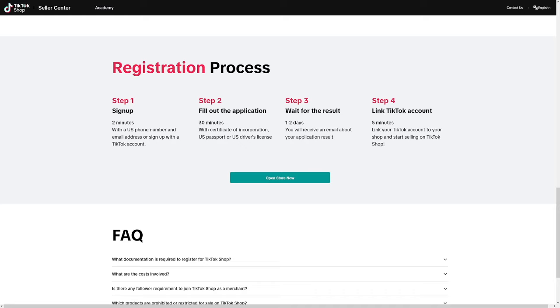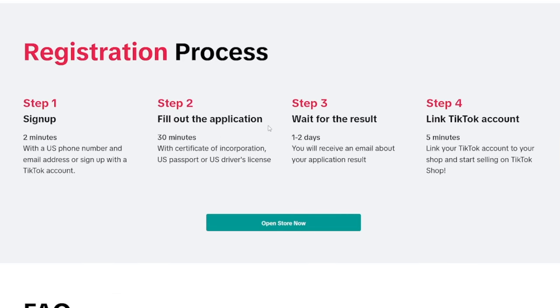So what do you have to do? Sign up, fill out the application. There's going to be a long application there, just so you know. And then you just have to wait for the result. Now, this is not true. When I was applying, I got the feedback in like 4 or 5 hours. So I don't know, maybe they just do this for precaution purposes.